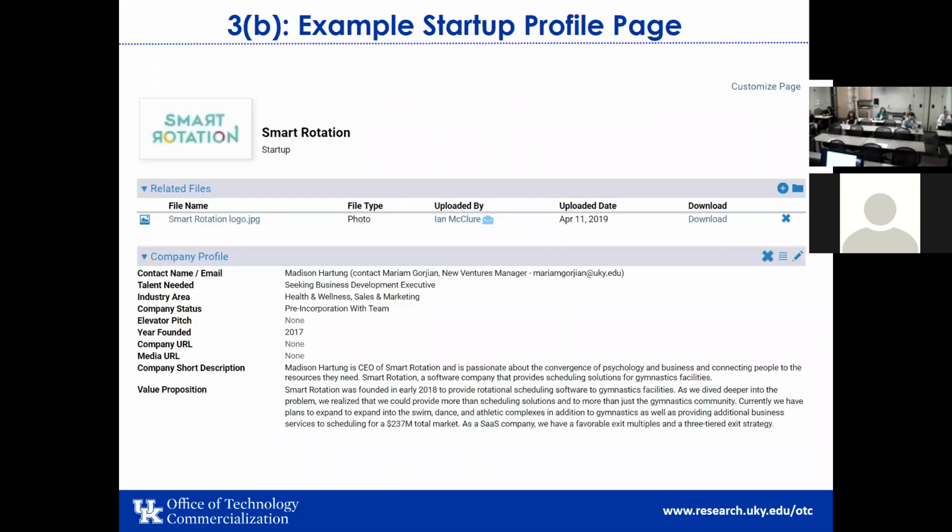So here's a sample of what a startup profile page would look like. This was one that we did for one of our companies called Smart Rotation. As you can see, they had a logo, which is kind of like their profile picture, if you will. And the tech transfer office should be the point of contact.